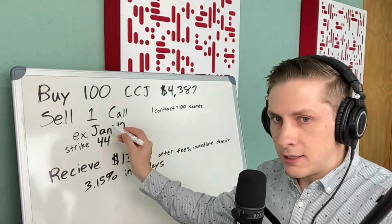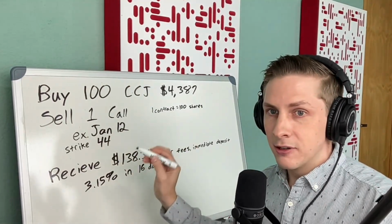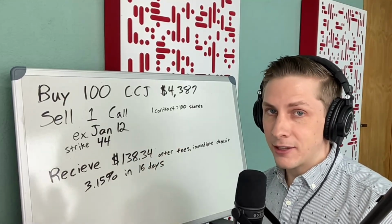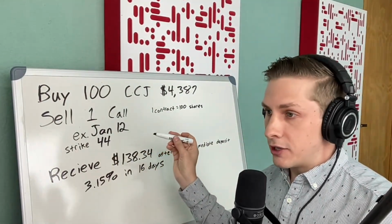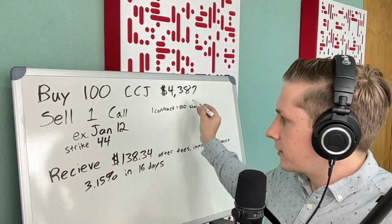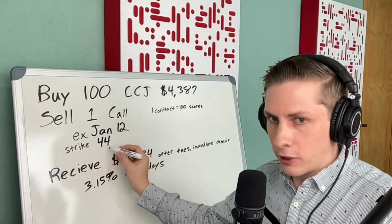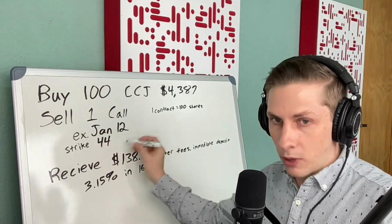So that date is January 12th, which is 16 days from the date at which I sold this call. So the person buying the call only has 16 days to exercise the contract. And the strike price was 44. And when I bought the shares of Cameco, the price was $43.87. So I'm giving somebody the option, but not the obligation, to buy 100 shares of Cameco from me for $44 each on or before January 12th.